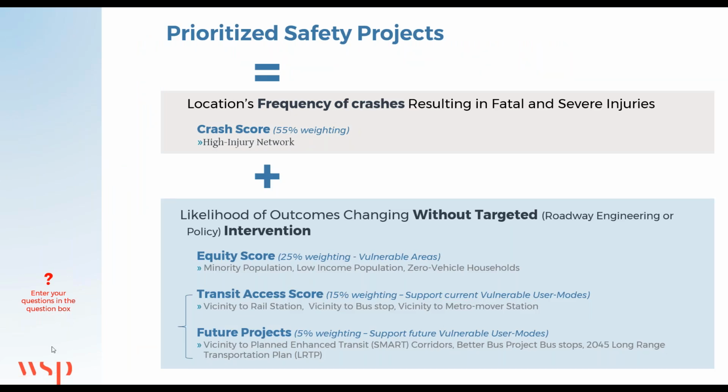So here's the methodology. We combined the intersections and segments. So there were about 3,000 intersections, 1,500 segments. We combined it to make 1,500 projects. And the methodology we used was scores were given to projects' locations, frequency, and severity of crashes with a 55% rating, which is a majority. And the second part, we looked at the likelihood of outcomes changing without targeted intervention. And for this, the criteria we used was the equity score. So the locations that we have found to be vulnerable have a 25% weighting, and locations which are close to transit, current and future transit, was given 20% of the weighting.